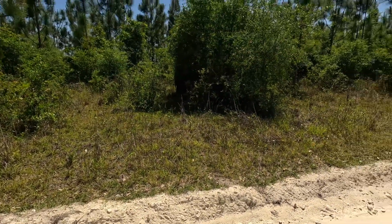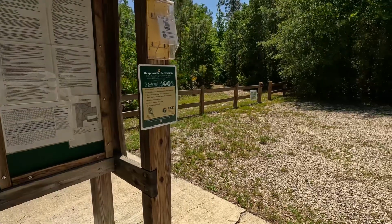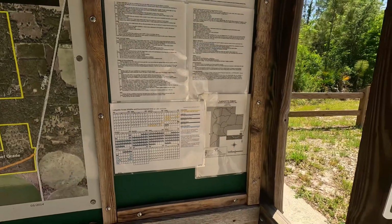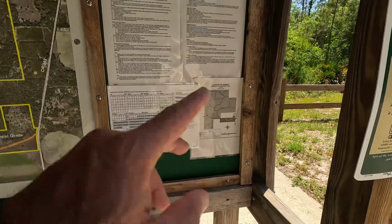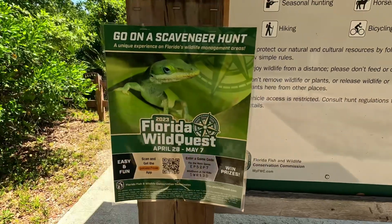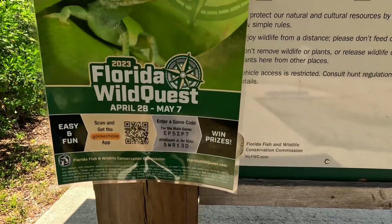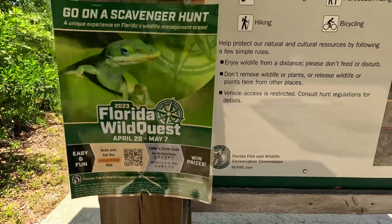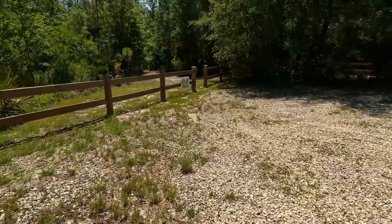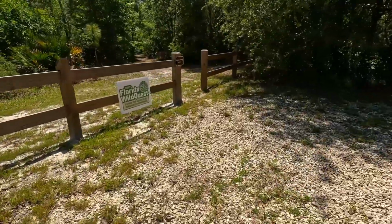Just having a little fun here. Well, we're gonna go on a little hike down that trail right there. And here is some information about this place. I know this place like the back of my hand. I live just down the road from it. And here is what I was talking about. You get to win prizes. It's just something fun to do, get you out. And see what else. I've already done quite a few of the missions.